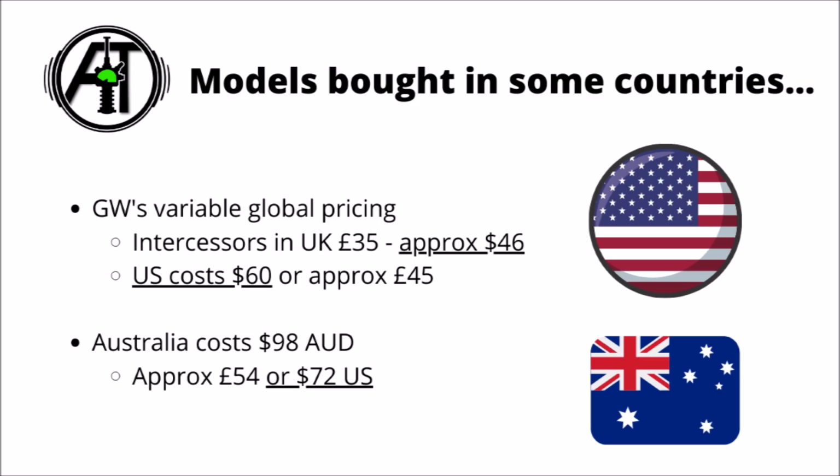Just as an example, a standard box of Primaris Intercessors in the UK would cost £35, which is approximately $46 US. In the USA, that's marked up far above the currency conversion rate, and the same box will cost you $60 rather than $46. That's roughly £45.